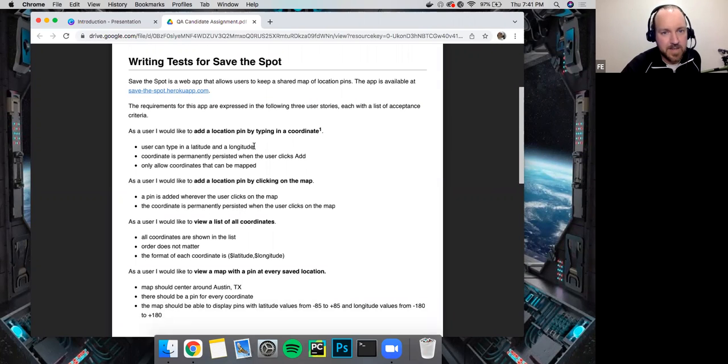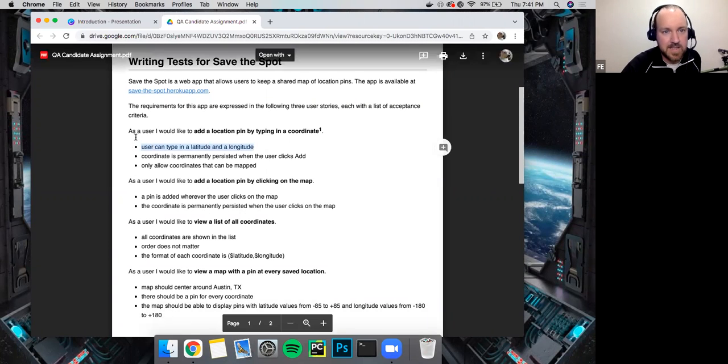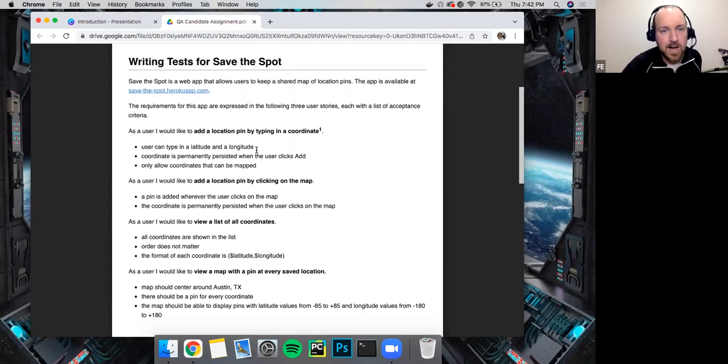From this acceptance criteria, this is basically what the user wants. As a user, I would like to add a location pin by typing in a coordinate. So that's broken down to: the user can type in a latitude and longitude point, and the coordinate is permanently persisted when the user clicks add. These are the behaviors that are desired from that user story, broken down.